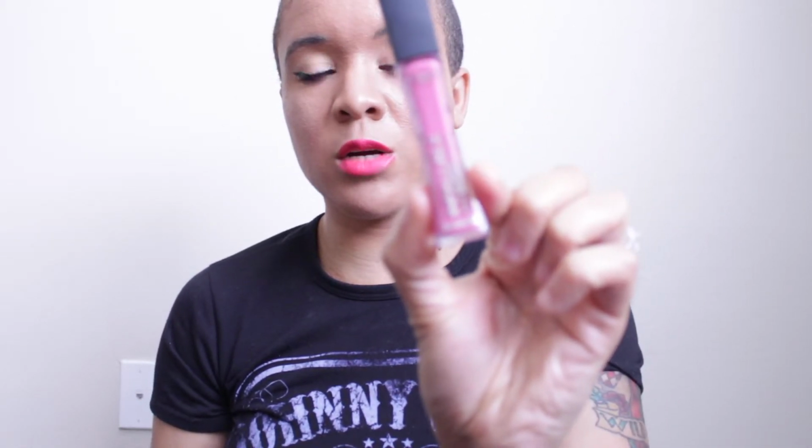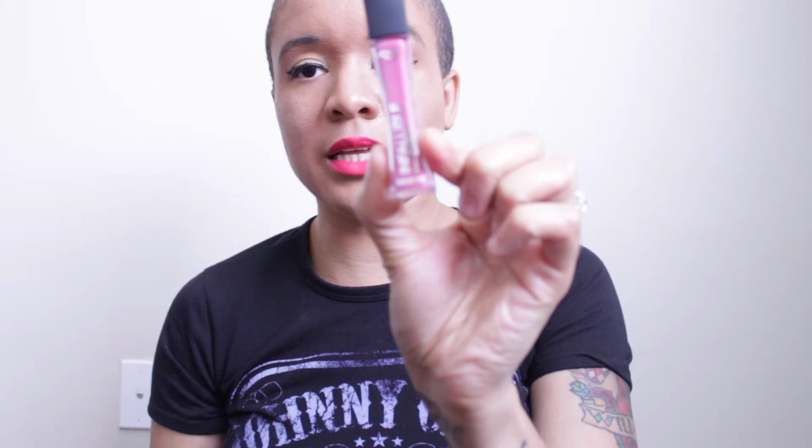This is a really, really pretty nude. I've worn all four of these. Gorgeous, gorgeous, gorgeous. And then we have this one, which is called Blushing Ambition. Pretty pink color. Looks like this.